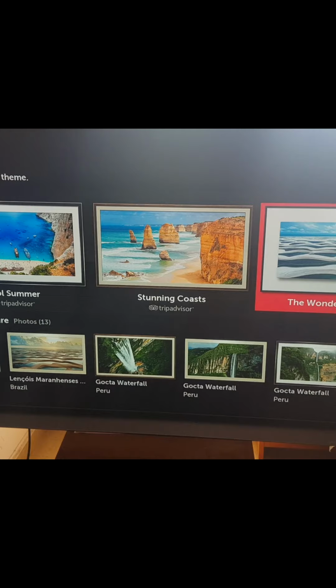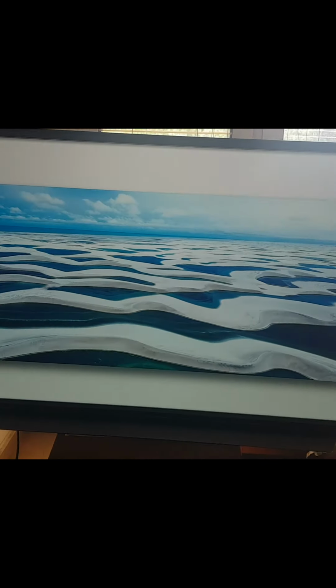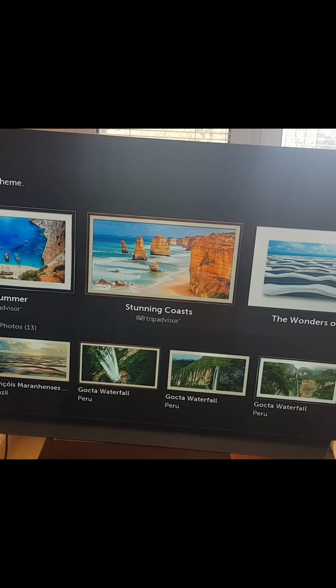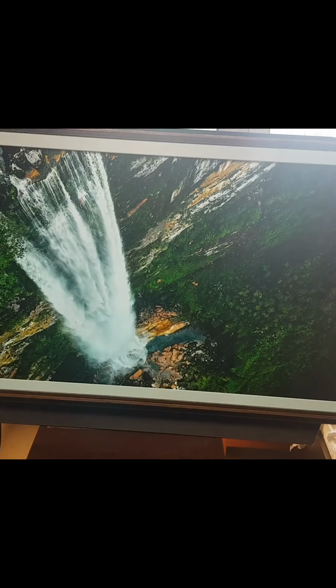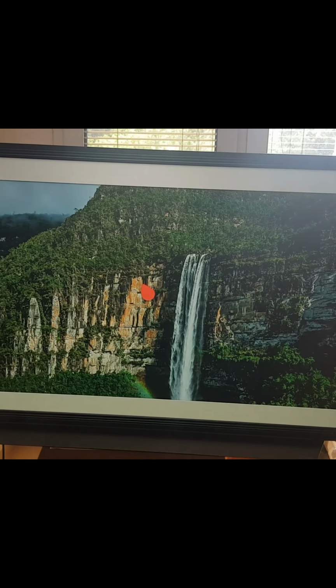This is really good. The wonders of nature here. National Park in Brazil. Again, Brazil. Peru. Iguazu waterfall.